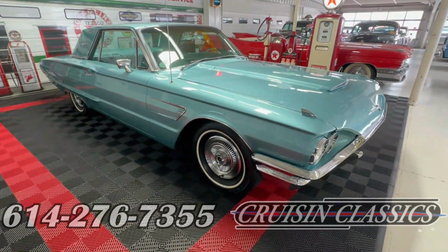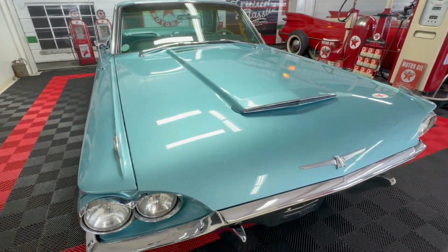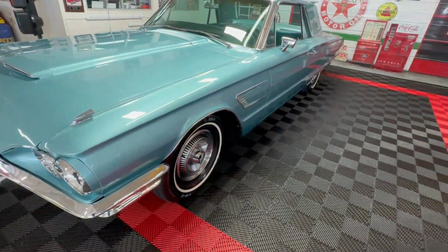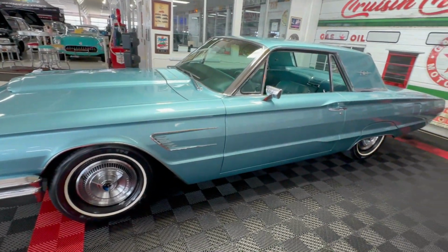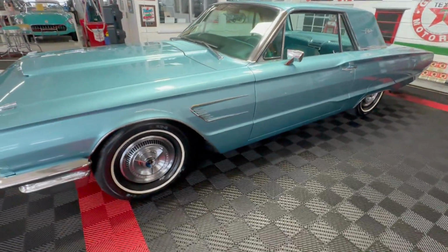Today we've got for you a beautiful 1965 Ford Thunderbird. And boy, what a sweet car this is. Highly optioned, low on the mileage, and long on the amenities. It is a sweet car. I can't wait to tell you more about it.